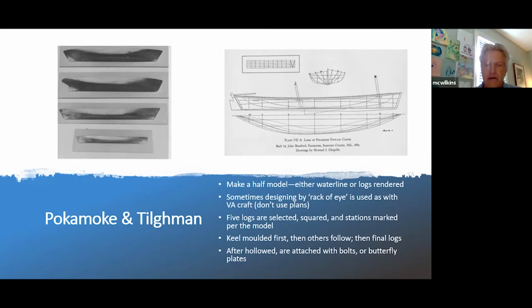So unlike the Pocasson canoe, the 5 logs are selected, squared, and marked with stations. And what I mean by stations are these lines here. Each one of these stations, if you look at this drawing, these lines represent these curved sections in the body plan. That's the body plan above the profile plan, okay? So basically the stations are marked out on the logs, and then it's cut to the curve at each station. The keel was molded first, then others followed with the final log fitting.